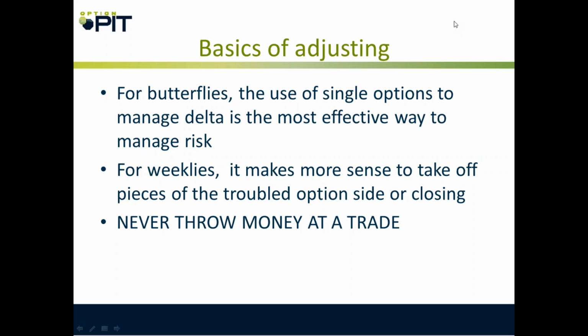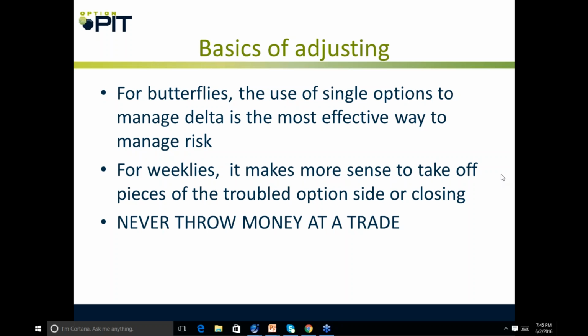now let's just talk about some basics in adjusting. For butterflies, to start, all right, I'll tell you, especially with butterflies, I have seen more people lose more money adjusting butterflies by adding butterflies to a trade than just about any other way people lose money. Right? The idea that you should manage risk by adding more risk is ludicrous. So if you know someone and they say, oh, to fix that butterfly, add another butterfly, all you're doing is doing what we call throwing margin at the trade.